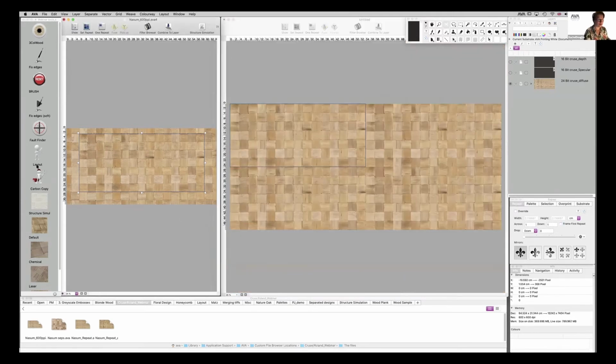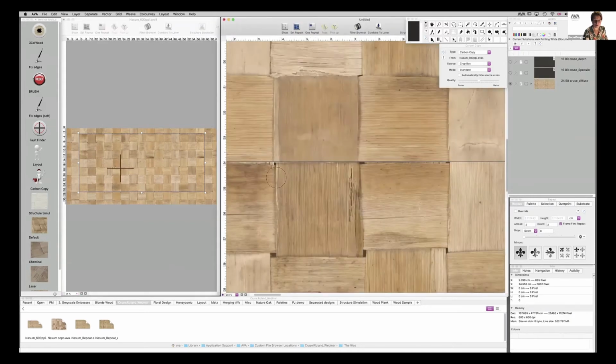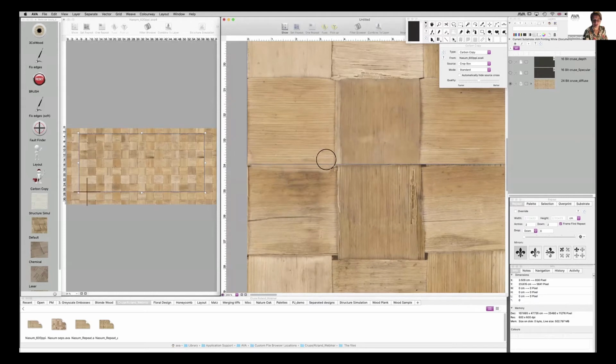So I'm going to use my carbon copy tool. Now, if you're familiar with the Adobe suite, you will know that the carbon copy uses relative and fixed modes. So we have all of that, but we also have this crop box source. So instead of using a cursor point as a source, we're using the crop box. So when I option click in here, I can start copying into the new document. And because I'm copying directly from the original scan, I can make that repeat join instantly disappear.